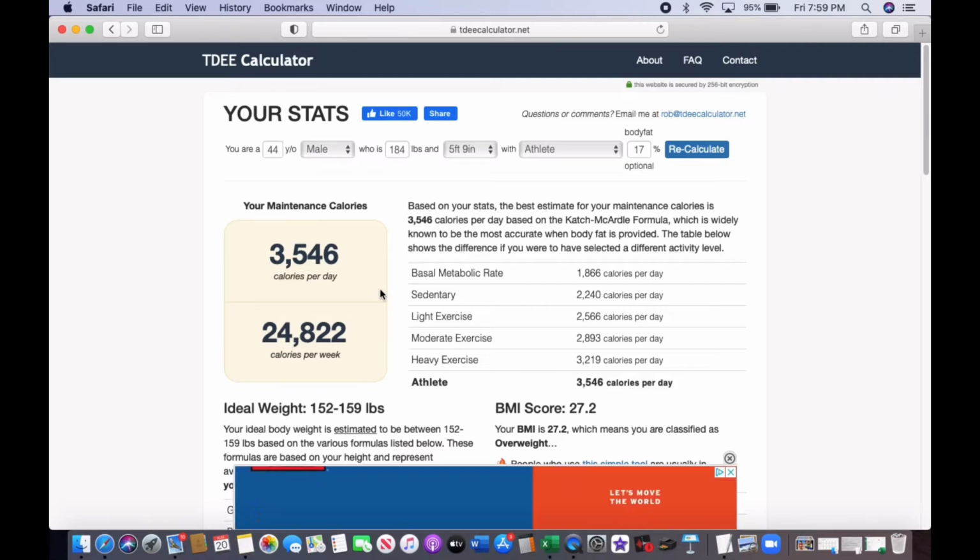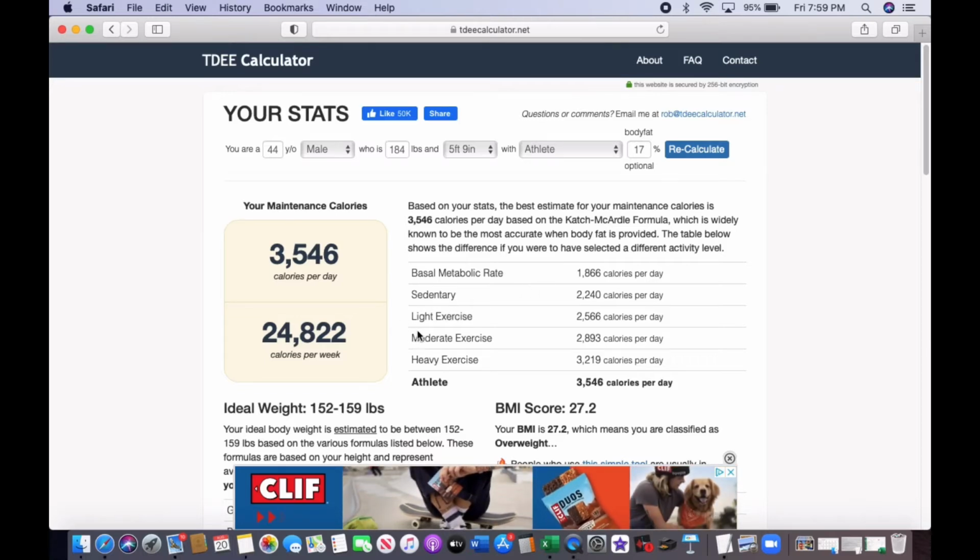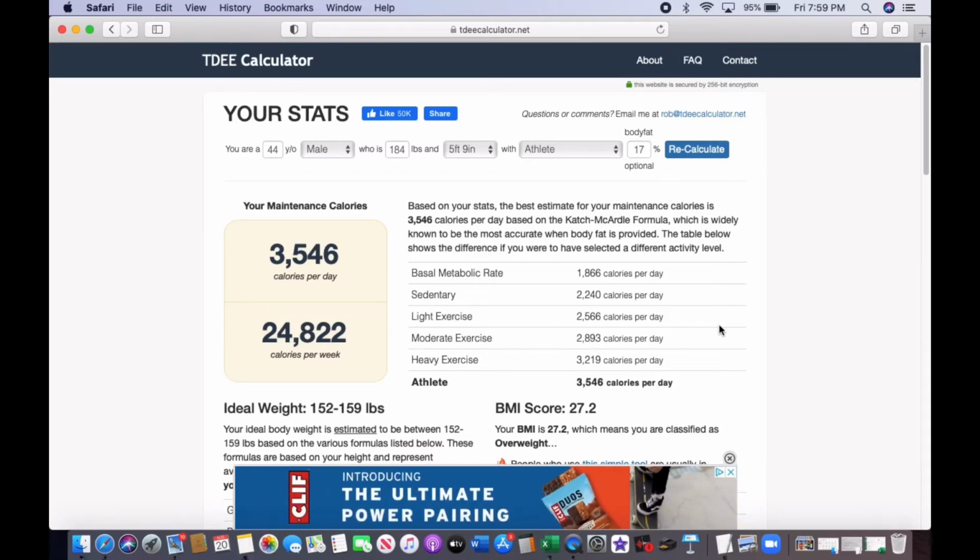Now, if you notice to the right of that, it says basal metabolic rate, sedentary, light exercise. So this just tells me, based on my activity level, where my basal would be. So my basal would go up a little bit, or my requirement would go up a little bit based on how active I am.